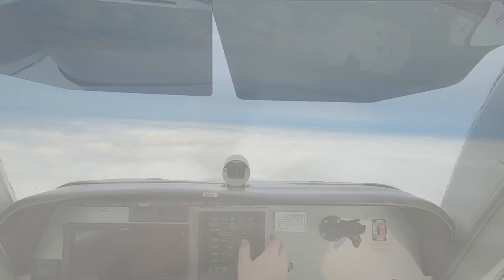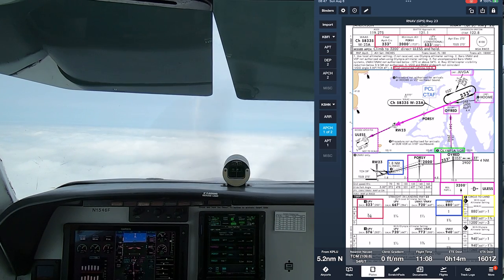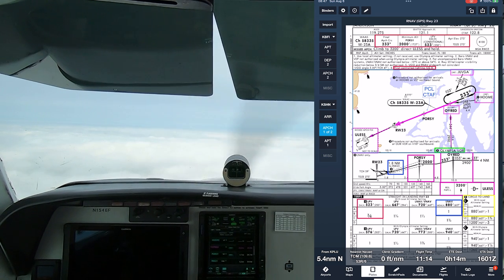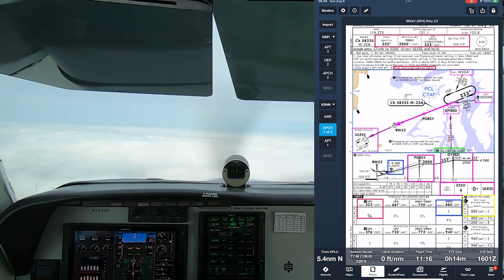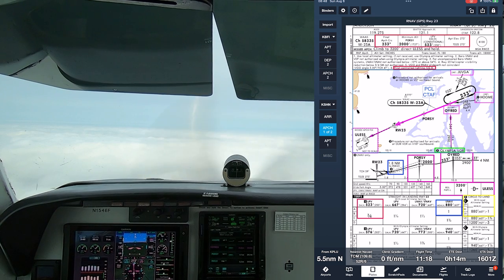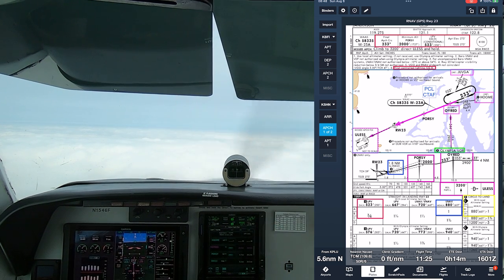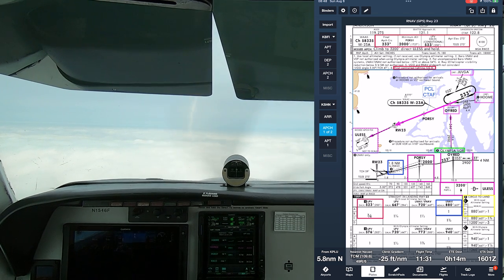10 minutes to OIRED. Get an update on the weather. Visibility 10, sky conditions overcast 600, temperature 17 Celsius, dew point 16 Celsius, altimeter 3018. Okay, so still good visibility underneath the clouds at 600. Updated the altimeter, 3018.